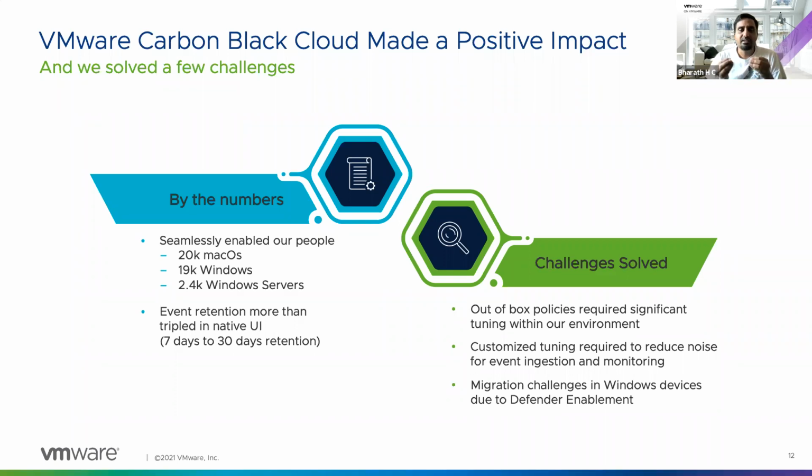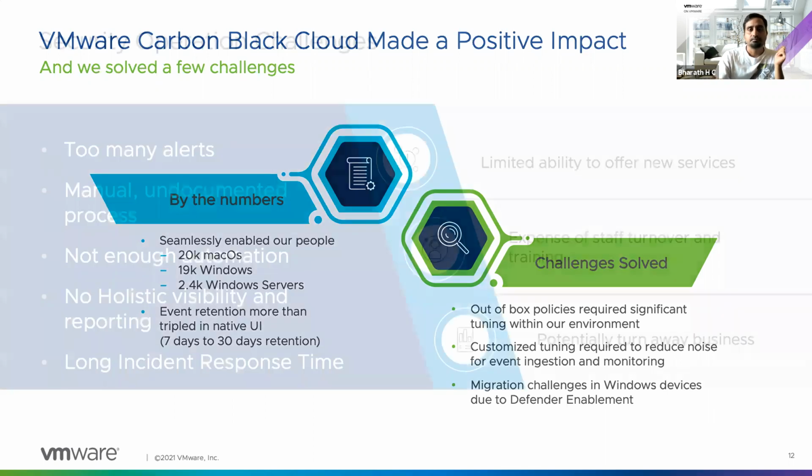And also there were some challenges at the time. When we started the POC at the pilot phase itself with the Defender enablement on the Windows devices, there were some issues in installing the Carbon Black sensor, but we were able to resolve that very quickly working with the product team, and we were able to install the Carbon Black sensor seamlessly. So that's the deployment journey. With that, I will be handing over to Giridhar to talk about the security operations part.